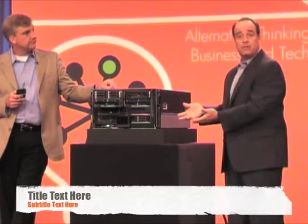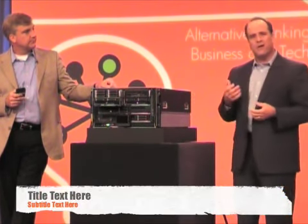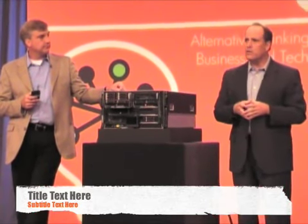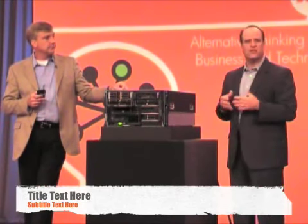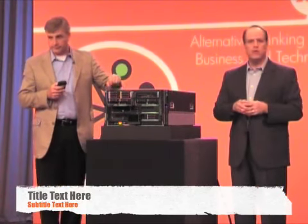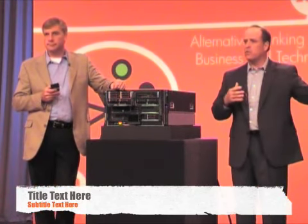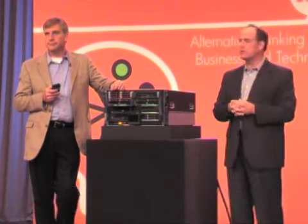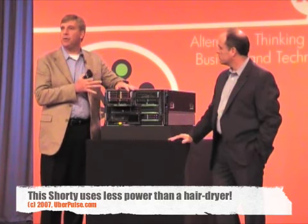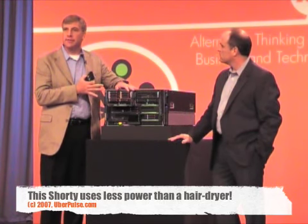And with the thermologic technologies that HP optimized for this infrastructure, our customers now can save up to $6,300 in energy savings alone over 3 years versus the old way of doing it in the rack-stack world with discrete servers. Actually, in the same configuration we're showing here, it uses less power than a hairdryer.